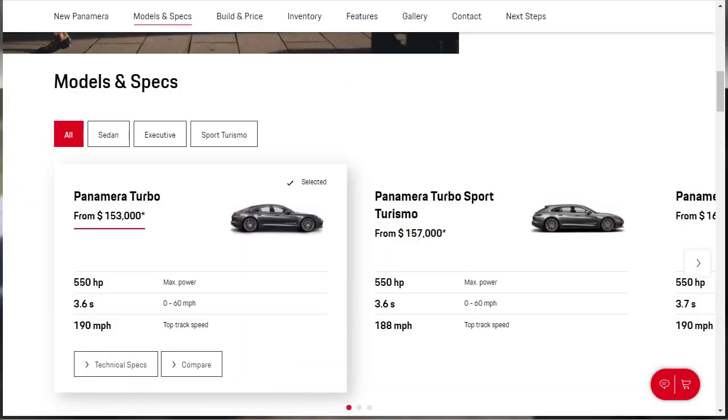Okay, so let's go over those trim levels again. We only breezed through them in the intro, and I just want to dive into it just a little bit more. Now, we're going to do a build and price of the Panamera Turbo. That's the regular one. It has an MSRP of $153,000. Does 190 miles an hour. They all have 550 horsepower.